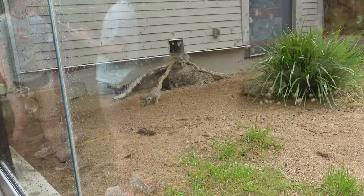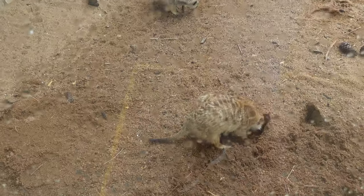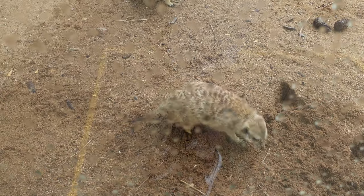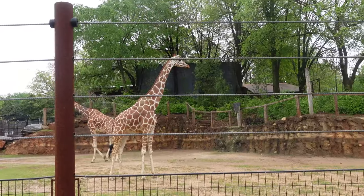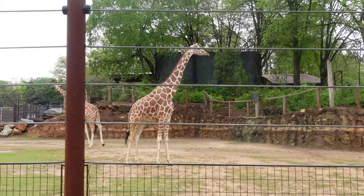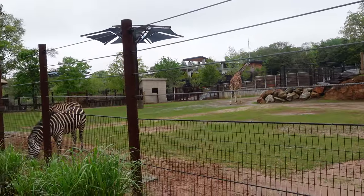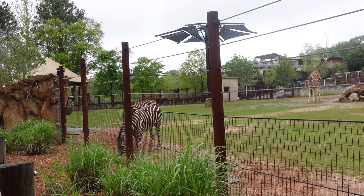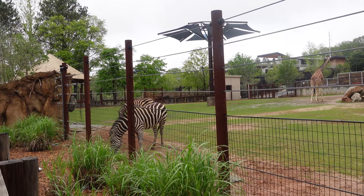We got the meerkats. They just came out. Look, one's coming out. It always strikes me just how tall the giraffes are when you get closer to them here. There's some zebras close too, which is a rare sight. Now the zebra is white with black stripes. They're like black with white stripes.